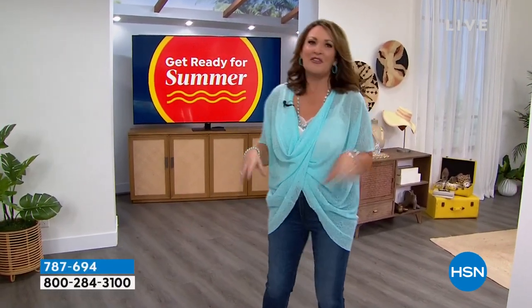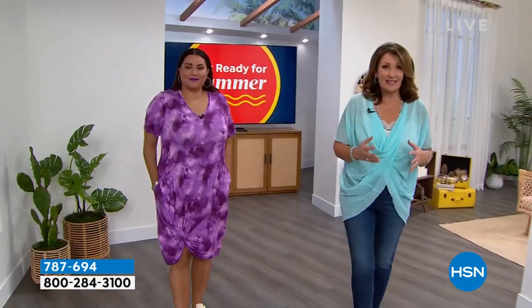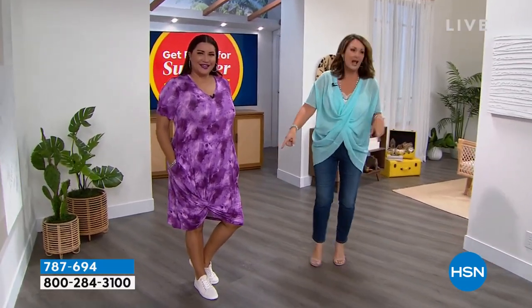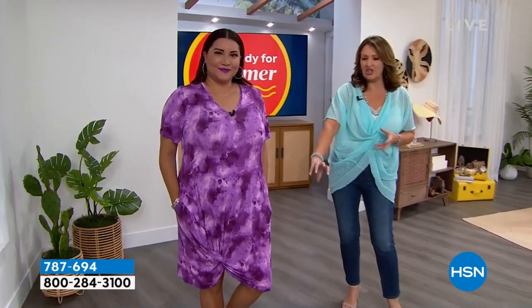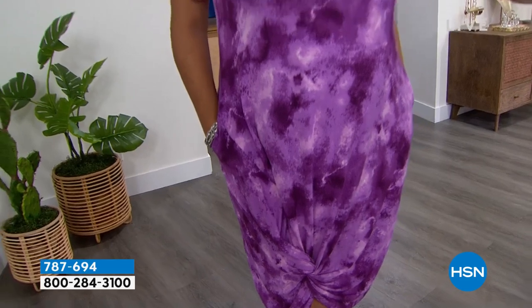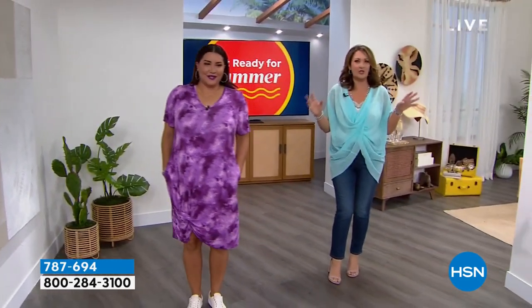Come on out, Annette. This first dress, I call this my Sundance dress, and I adore this dress. I have it in every color. I live in it. It washes up beautifully, looks so cute. It's comfy, it's soft, it has the cutest twisted hem. It has pockets. It's adorable. It's true to size on the fit. Annette could actually size down if she wanted to, so don't think that you have to size up on this at all. It really is a true to size fit.